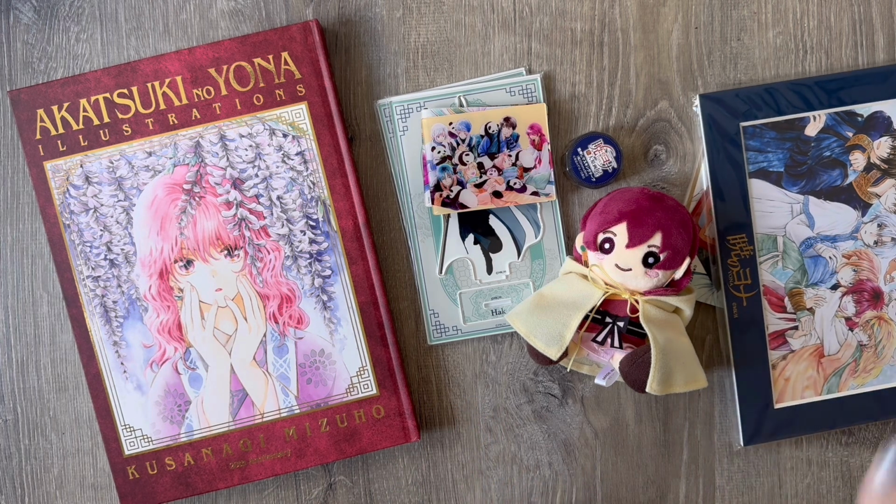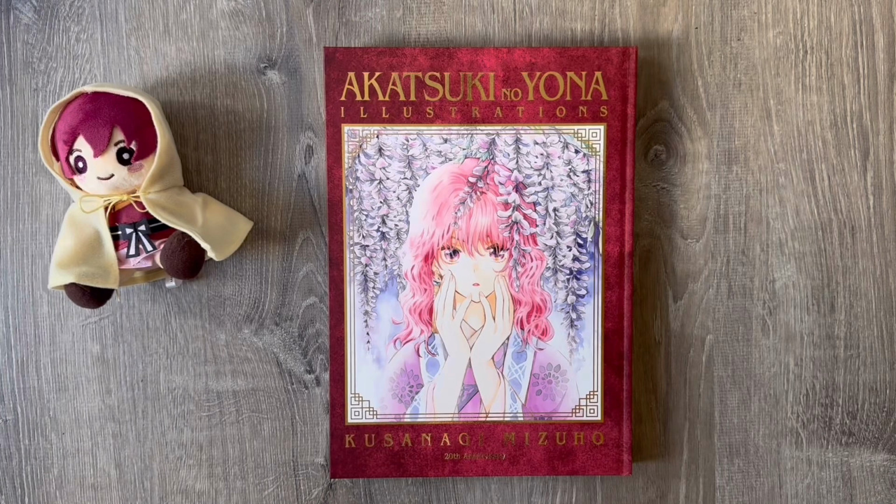And actually, I'm gonna move all of these items to the side and then show you guys the iconic illustration book. And here is the illustration book. I have little Yona on the side to accompany us through this flip through. I won't do a very intensive flip through, mainly because there are a lot of pages in this illustration book, but as a longtime Yona of the Dawn fan, this is definitely a must-have.